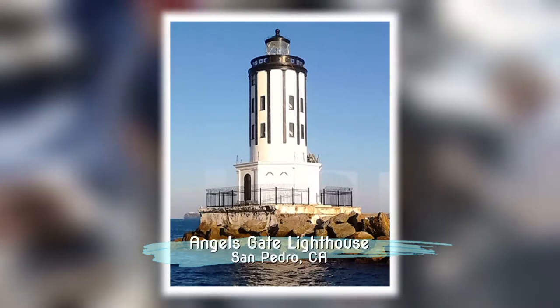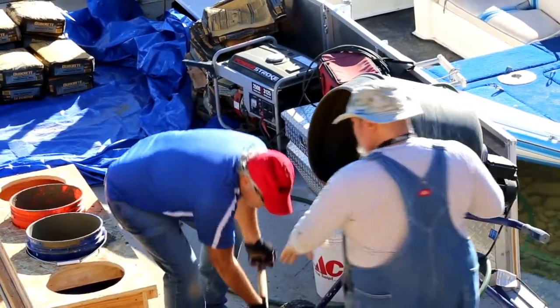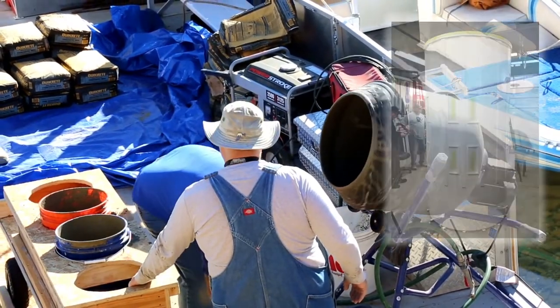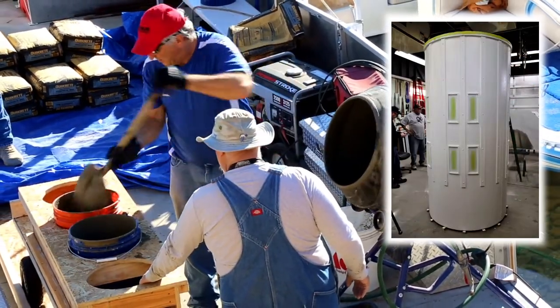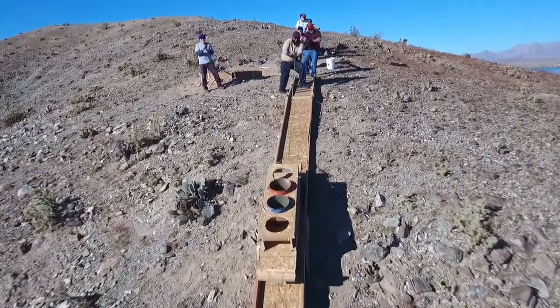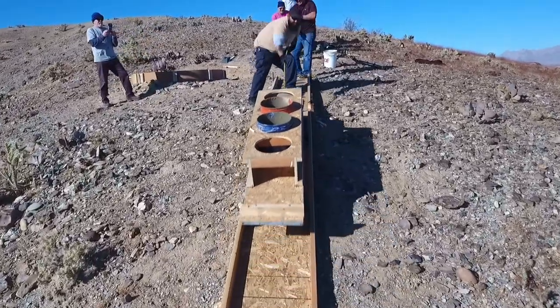After consideration, the decision was made to choose the Angels Gate Lighthouse. Master designer Bruce Howe and his team of professionals got to work on the project right away. Constructed out of heavy gauge aluminum, the team put together one of the best constructed lighthouses on the river today. They took great pride in creating one of the most detailed reproductions of the famous Angels Gate Lighthouse ever built.